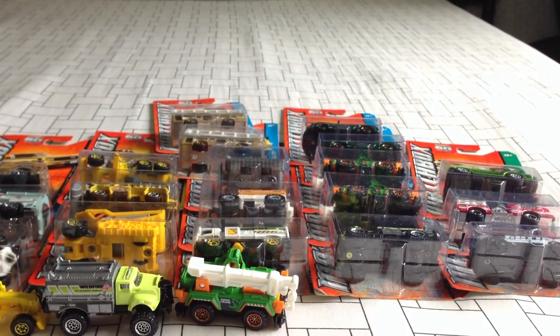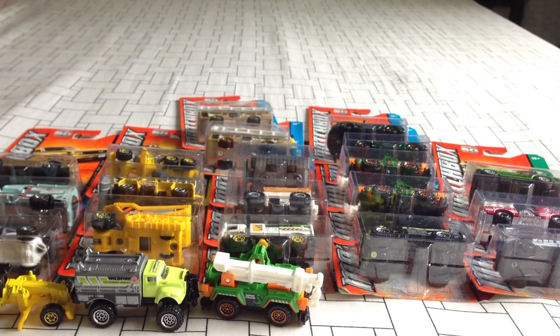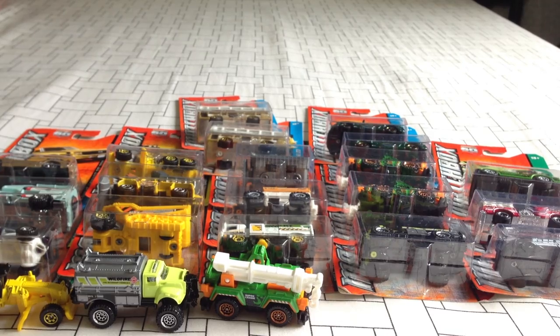So there you go, folks. That's my Matchbox haul for 2013, July 22nd.